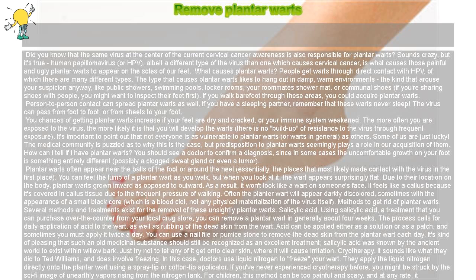Acid can be applied either as a solution or as a patch, and sometimes you must apply it twice a day. You can use a nail file or pumice stone to remove the dead skin from the plantar wart each day. It's kind of pleasing that such an old medicinal substance should still be recognized as an excellent treatment. Salicylic acid was known by the ancient world to exist within willow bark. Just try not to let any of it get onto clear skin, where it will cause irritation.